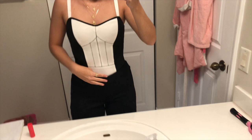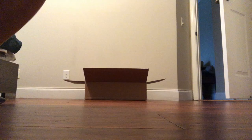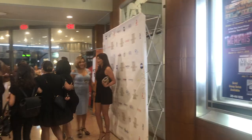I'm wearing these necklaces from Nasty Gal. My aunt gave me this ring with my name on it. Cute, this bodysuit is from Topshop. And these pants have slits in them on both sides. And they're from Saks, I think. All right guys, these are the shoes. They have little flowers.